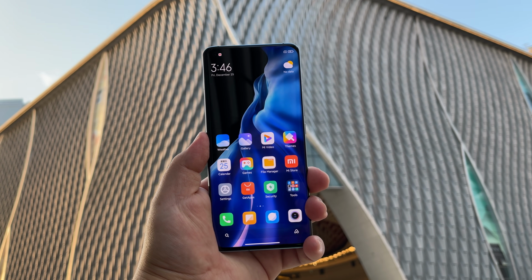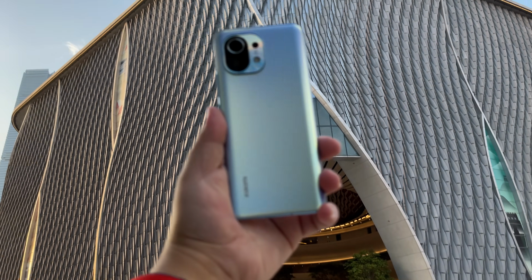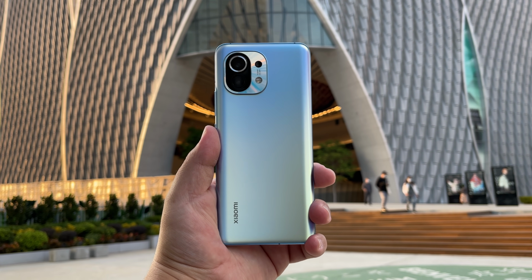Now, which side should we leave here as the final shot? Let's do the other side. What a stunner, guys. What a stunner.